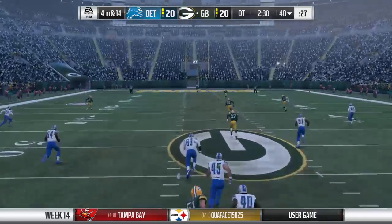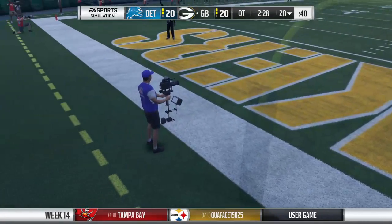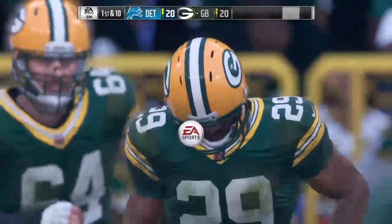And he gets this away, and look at this. This is a good one. And a bit of a mistake there. This is well into the end zone for a touchback.